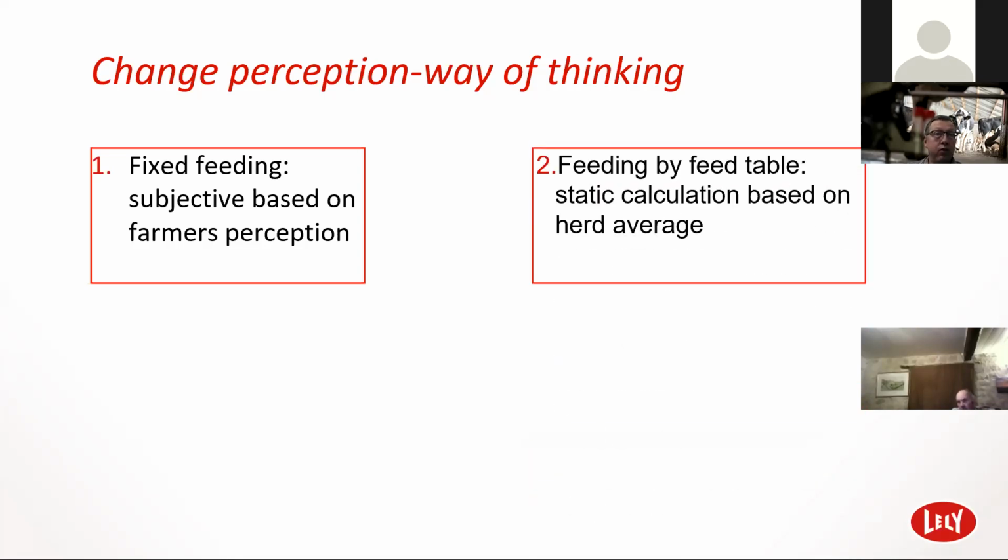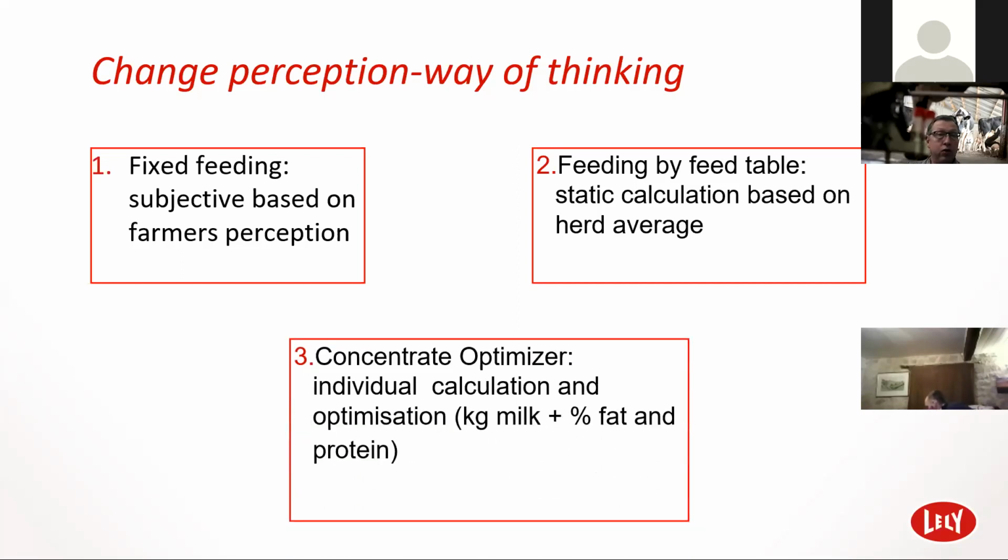The other way is by using the feed table, which Wendy showed earlier. That is a static calculation based on the herd average. If the cow is giving more and more milk, she will get more concentrates based on a linear static calculation. The third option is using the concentrate optimizer. It is an individual calculation and optimization for individual cows based on their milk, their fat and protein, and how they react to the extra concentrate we give or to the concentrate we have taken away.